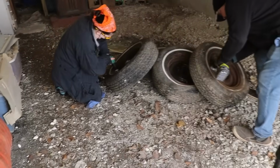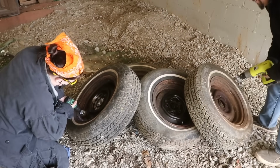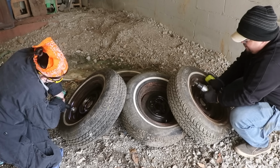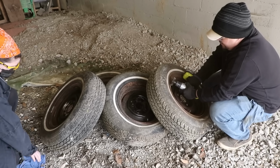Or for a loser. How's it going in here? Good? This is the first time I've done this. We're good. So we've got new tires and we want to make sure they're clean. So they're going ahead and wire wheeling everything to make it look a little bit better. This car is going to look awesome when it's all said and done.